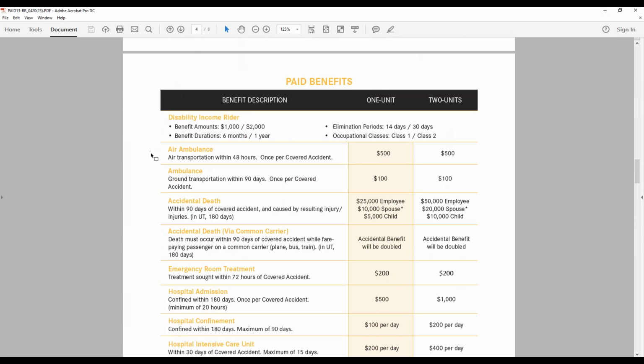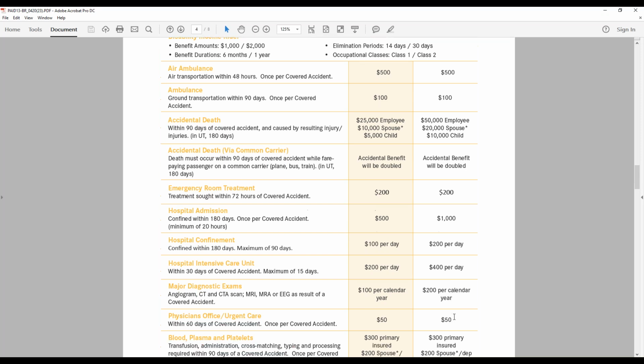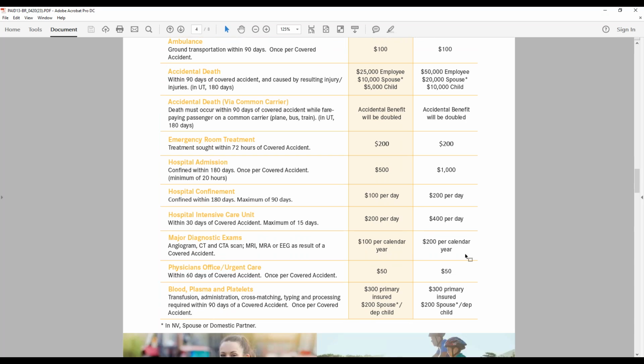So again, the disability income rider, here's your air and ground ambulance. There's an accidental death benefit. Then there's another accidental death benefit via common carrier. So plane, bus, and train, it'll double this amount if they were to pass away and they were on any of these three common carriers. Emergency room benefit, hospital admission, confinement, intensive care, CAT scan, angiogram, MRI, any of those tests is here. Here's your physician's office. And then if you need plasma or platelets or blood, these are the benefits that would pay.